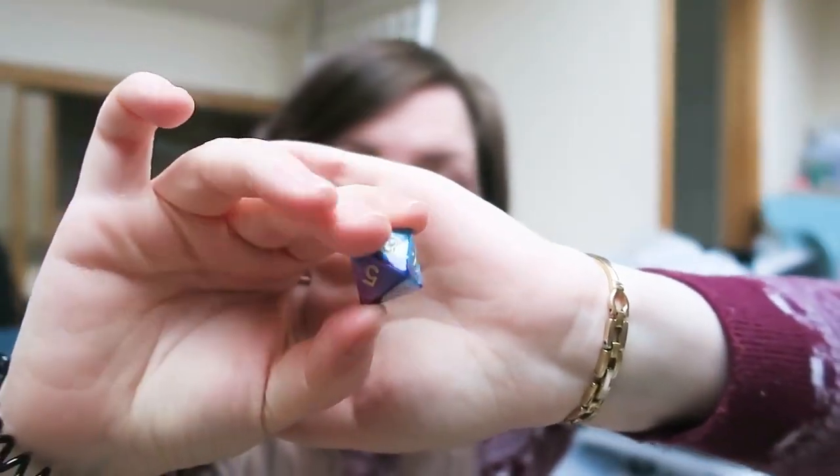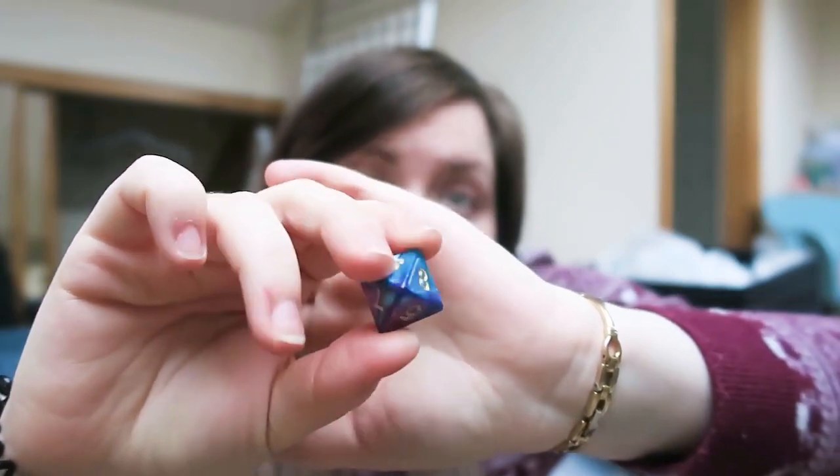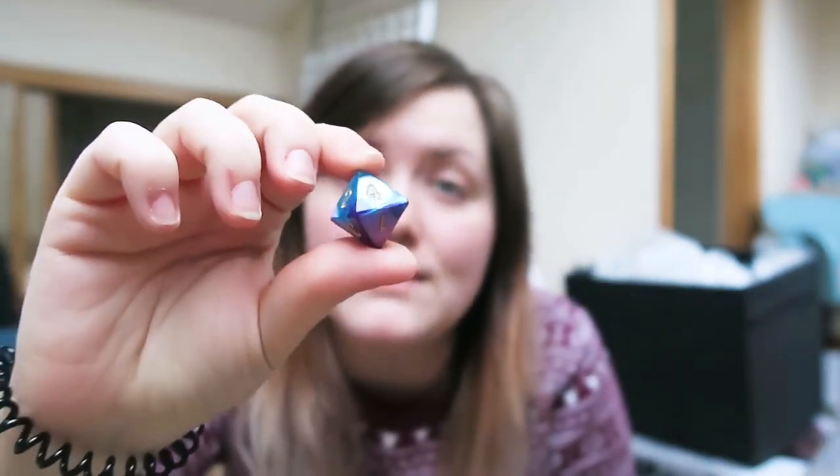Along with that, you also get a D8, which is an 8-sided dice and is used in combat and spells and such, so you can add that to your drawstring bag. Boop.